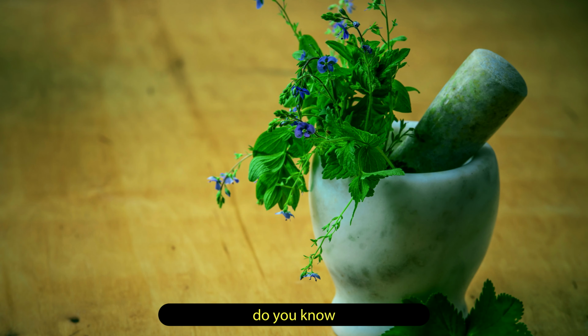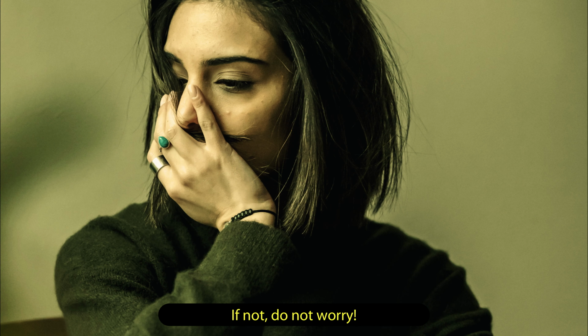So, do you know any flowers with medicinal properties? If not, do not worry. Here are some of the best medicinal flowers that benefit our health in one way or the other and provide various other benefits that cannot be ignored.